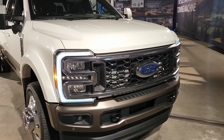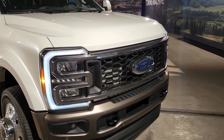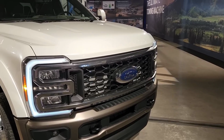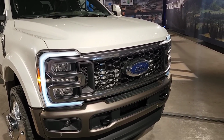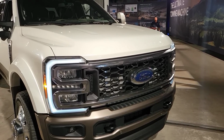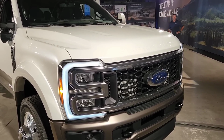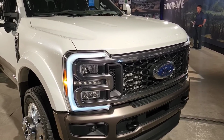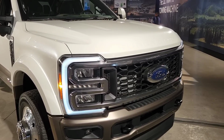And you can also see that the headlights are significantly different, as well as the grille. So the grille has gone to a much more breathable style grille, especially on these F450 trucks. You can see it's a very, very meshed open style grille, which allows a lot of air to come into that engine. Also, you can see how the headlights themselves kind of have that interlock design where they're surrounded by trim, as opposed to just this fully exposed front headlight assembly.